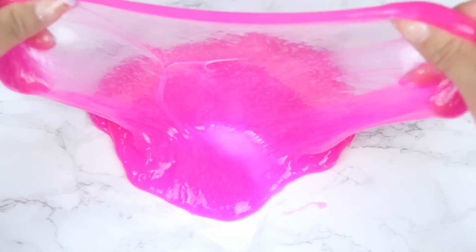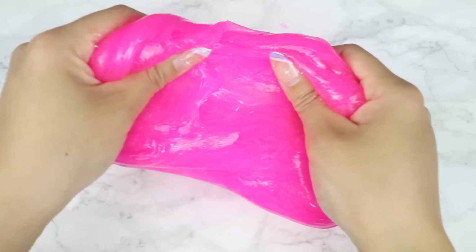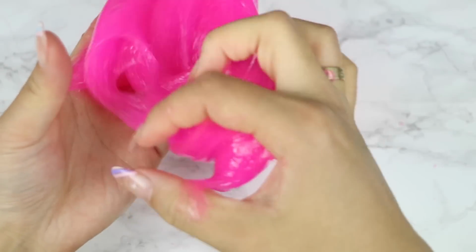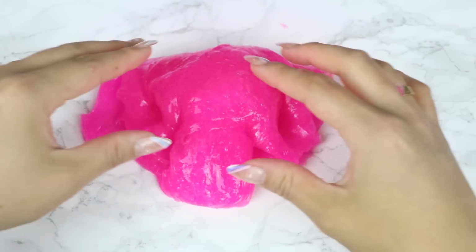I just wish it wasn't so sticky, but maybe it was meant to be sticky so the foam beads could help the slime. I guess I can't really judge this one because I'm missing some parts of it, but I feel like this one does have some potential.